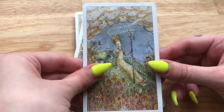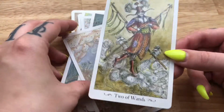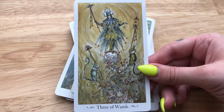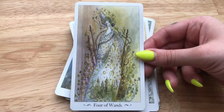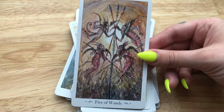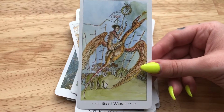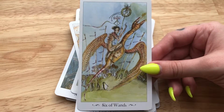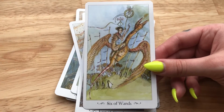All right, that brings us to Ace of Wands to start. Definitely more abstract stuff going on here. Five of Wands. Everything is so weird looking, and I mean that as a compliment. A two-headed bird, looks like it. Penguins marching around down there.